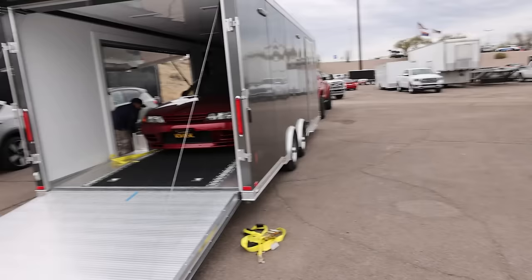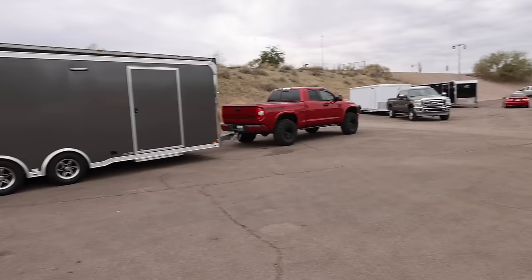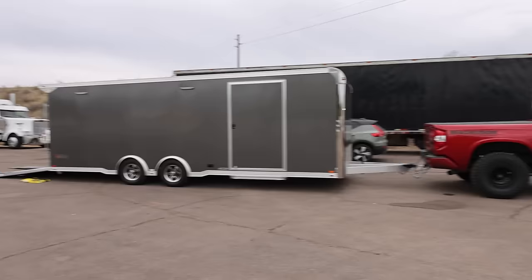But I'm really excited about this setup. Honestly, towing with a lifted Tundra on 37-inch tires might be an issue if it was stock. Maybe if it was re-geared, it'd be fine. But right now with the supercharger, oh my God, it's like the trailer's not even there. It is so nice. The trailer brakes are incredible. They stop really well. For me, it's just a dream setup.